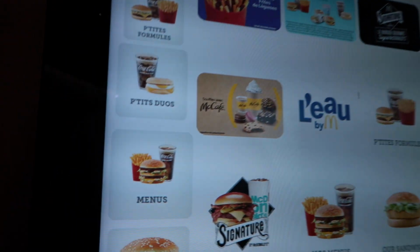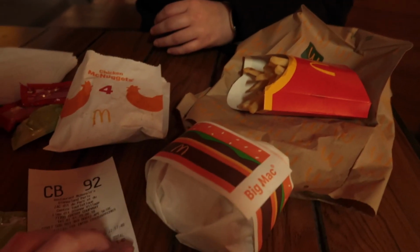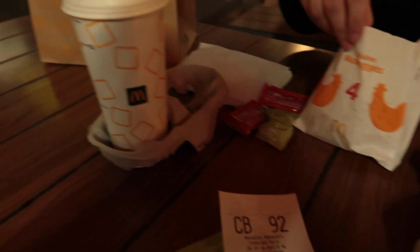So that night on the way home, we did stop at McDonald's because we were a little peckish. We got a Big Mac meal, some nuggets, and we did share it between us. We got a large Coke, and it hit the spot. It was very tasty.